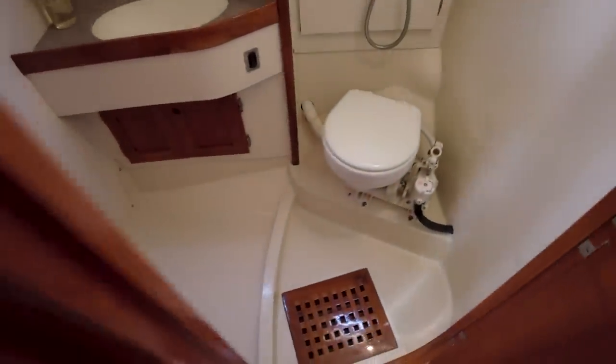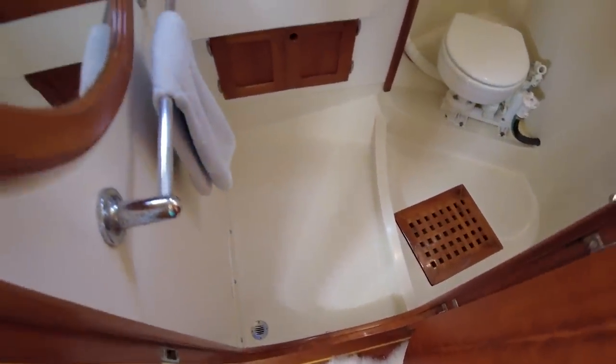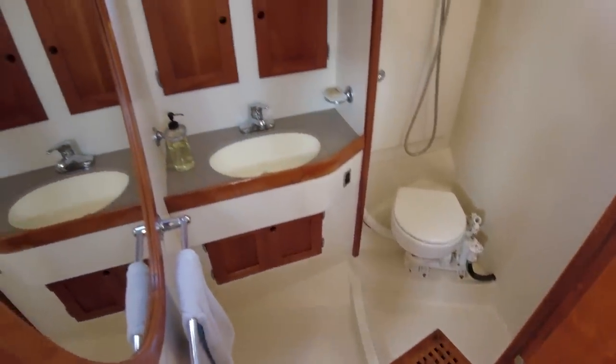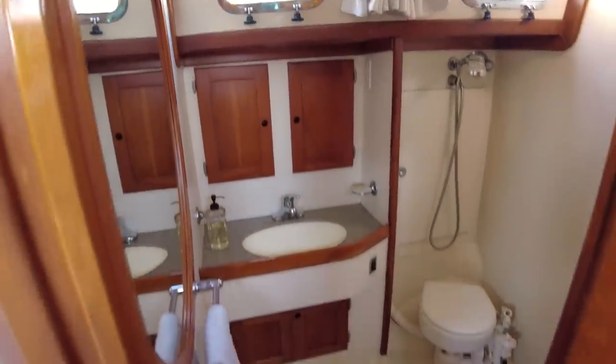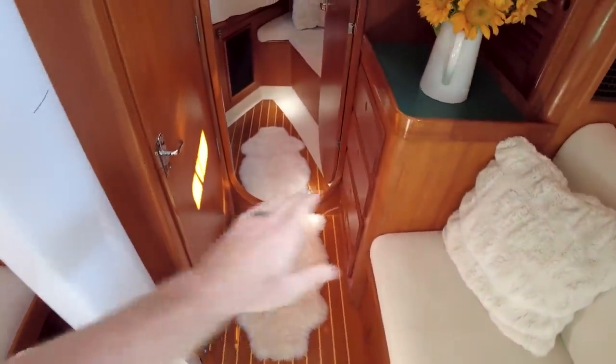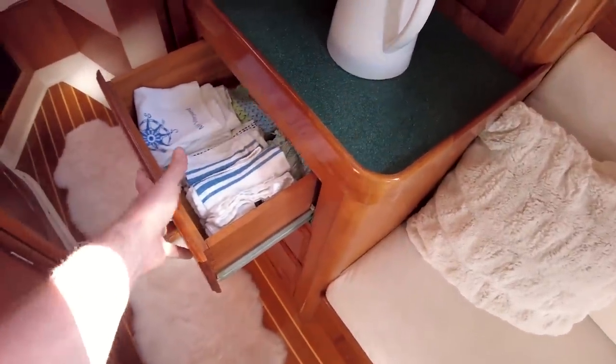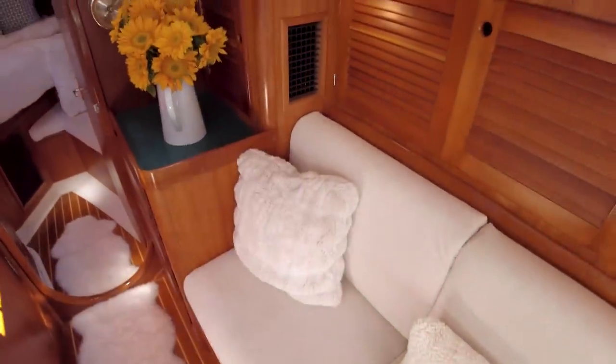There's also another door that goes in here, so you can access this head from either the forward cabin or the main salon. So, I mean, you could separate that section, so I would consider that a separate shower, because you can create two sections of the head, sink area and the shower slash toilet area. And coming aft, there is kind of a bar area right here, just more storage, really. AC vent right there.